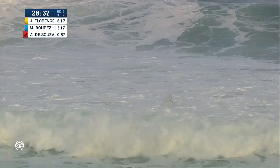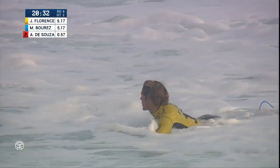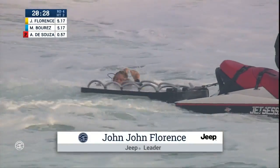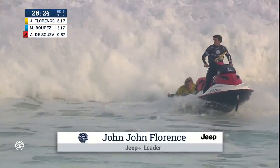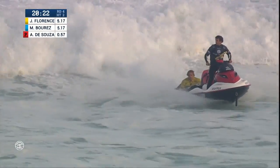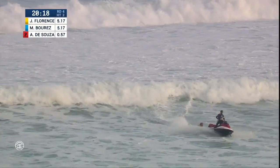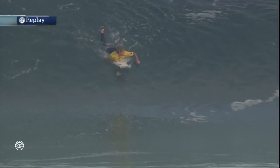It reminds me so much of the Quicksilver Pro in France that John won. Very similar kind of conditions, very tricky, very hard to find the good ones. And that's where this guy excels, Joe. That's where this guy is so good. When everyone struggles, he is just on fire, and right there just showing the ability to be able to find a diamond in the rough that Julian was talking about.